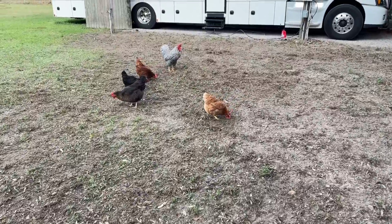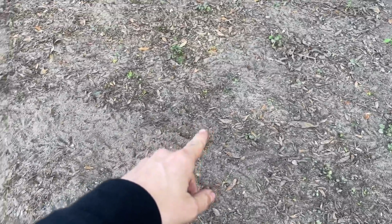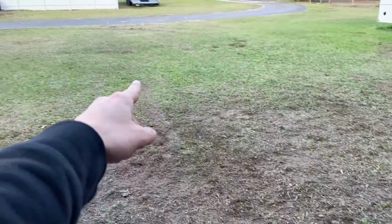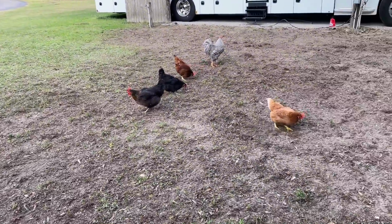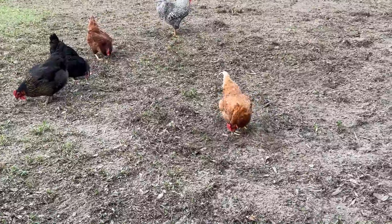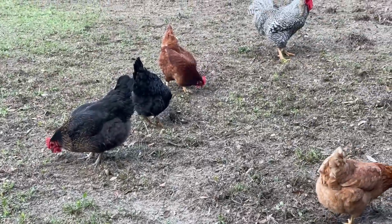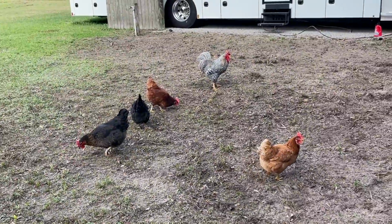These chickens sure are getting comfortable coming over here into our yard. And look at this. See all this dirt right here? This used to be grass. It used to be green like how it is over there. But they're coming over here and just digging up all of our grass. Look at that. You have the audacity to be kicking up dirt in front of me like that? Look at them. They're just clawing at the ground, digging up dirt.